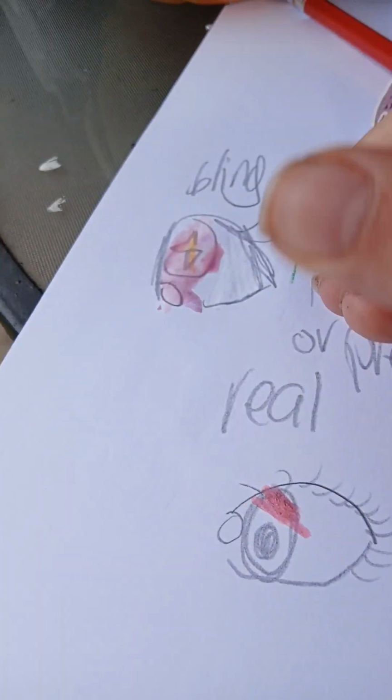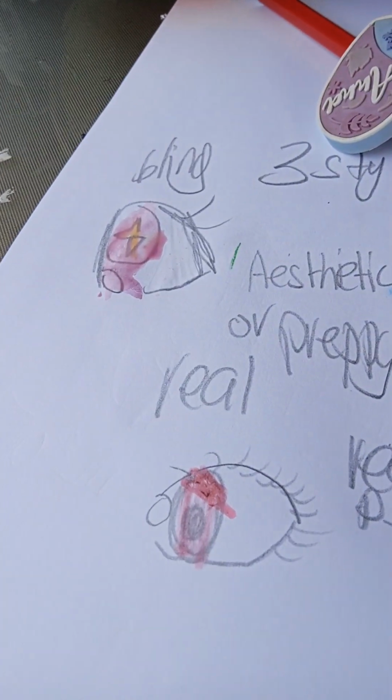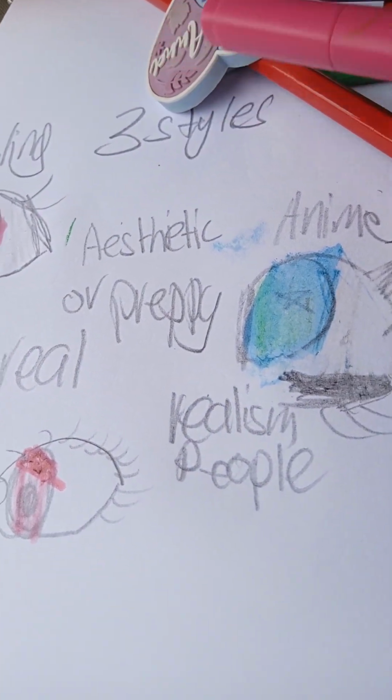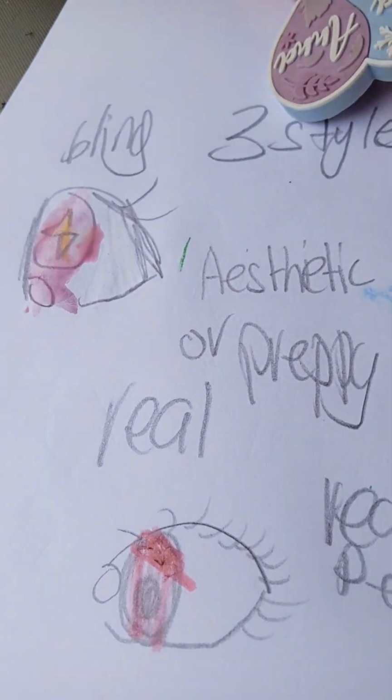I'm a beautiful artist. Guys, I like to see when the blue turns brown. I don't know what color makes that. Let's put the pink back, the light pink.